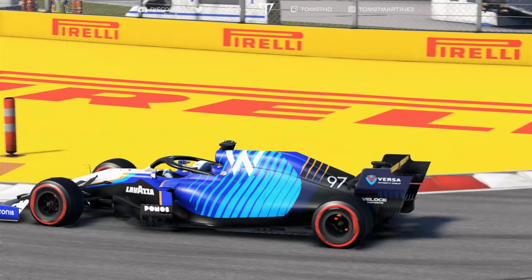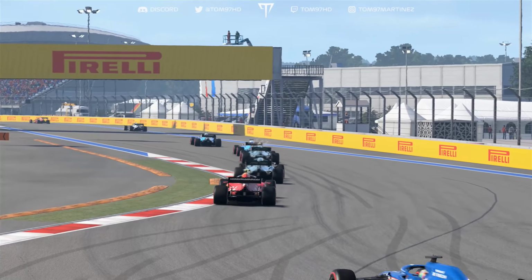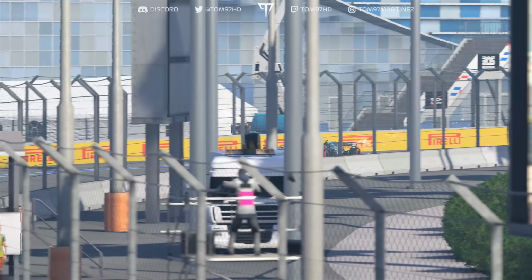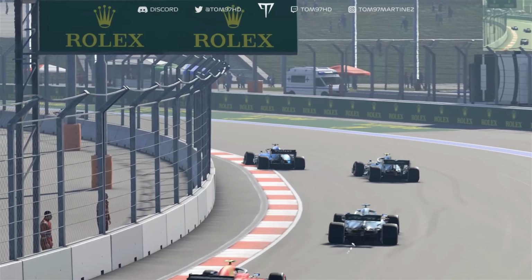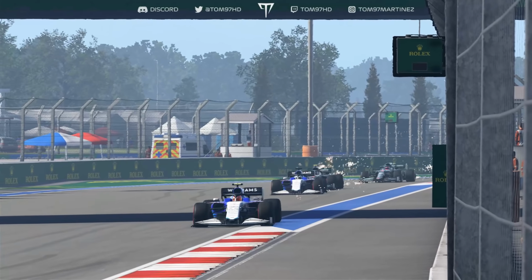Okay. Some information on Vettel, they're retiring from the race. Why couldn't that have been a virtual safety car? Oh my god, I've got damage. Right, I'm going to try and drive through it. That was very, very scary.